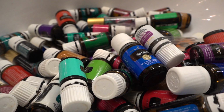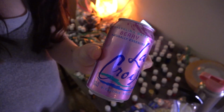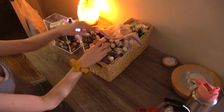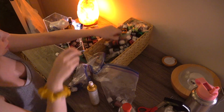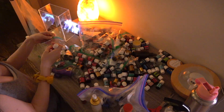I'm not using it as fast. Or sometimes I buy oils to do giveaways and then I forget. So I just have a lot of oils and empty oil bottles. So this is what I mean about this being over the course of 3 days, because this was one of the longest parts, was taking all of the oils down, separating them into piles.